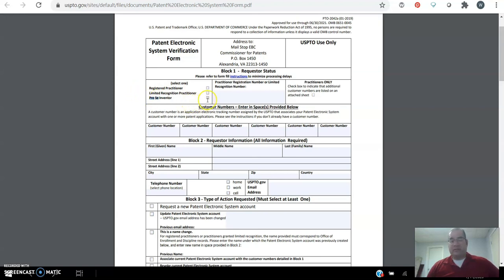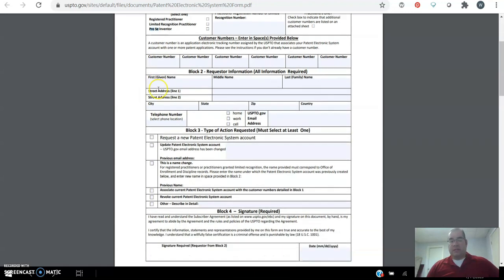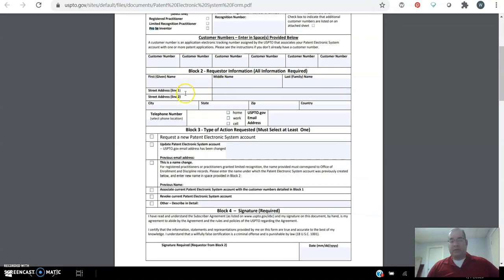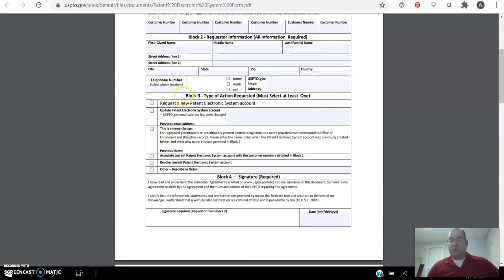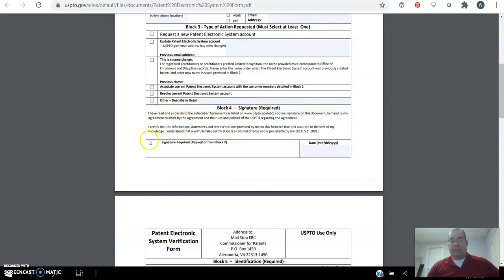So you would check off here. Fill in the rest of the information. This is where you would enter your brand new customer number. Then there's some information about you, mailing address, telephone number. This is an all-purpose form. What you want to do as a brand new customer is check off the top box, request a new patent electronic system account. And then finally, you want to read through the rest of this information, sign and date the form.